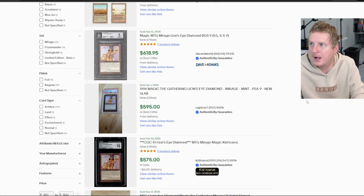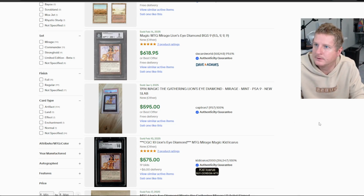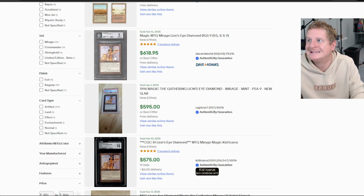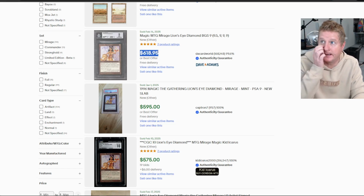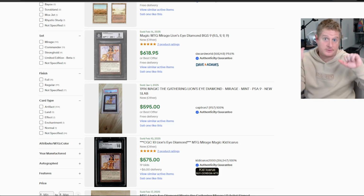Let's say you were to crack that Mirage box at $3,400, $3,500. This is most likely the best outcome you can get. Well, it would be PSA 10, and there's none. Clearly, there's none here that have recently sold. A PSA 10 of Lion's Eye Diamond would probably be about maybe $1,000 to $1,200, maybe. Okay, around there, maybe. 618, but this is what you could basically expect. This is your best bet, $618, plus maybe another $150, $200 with the cards. So you're looking at $800 at the best.